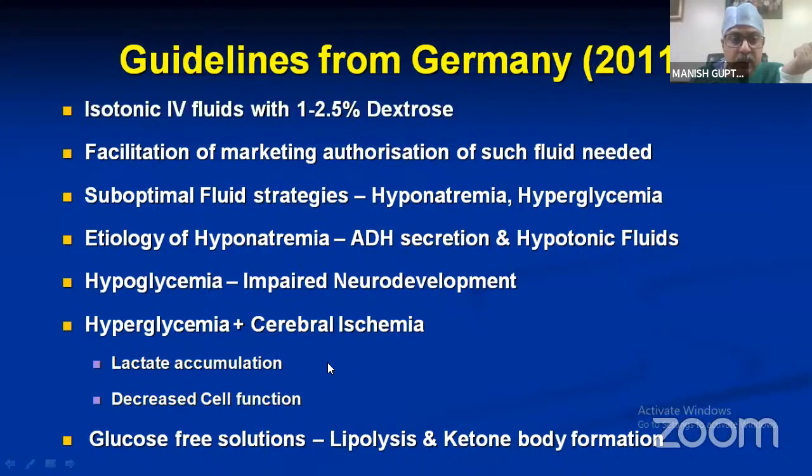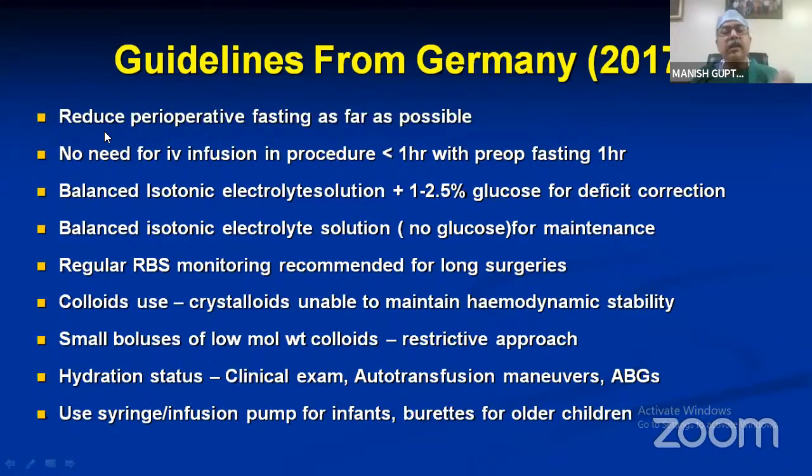Later on, in 2017, they advocated reducing perioperative fasting as far as possible, and simultaneously also advocated reducing post-operative fasting. They also added that there is no need of IV infusion therapy if the fasting is less than 1 hour, the procedure is very short, and the patient can be allowed to feed as early as possible. They also recommended balanced isotonic electrolyte solutions with 1 to 2.5% glucose for deficit correction, and balanced isotonic electrolyte solution without glucose for maintenance.